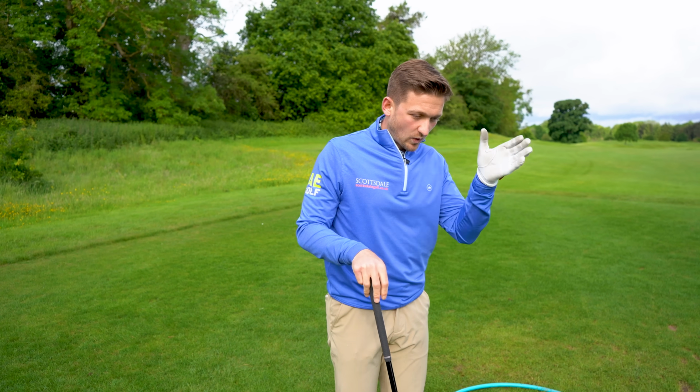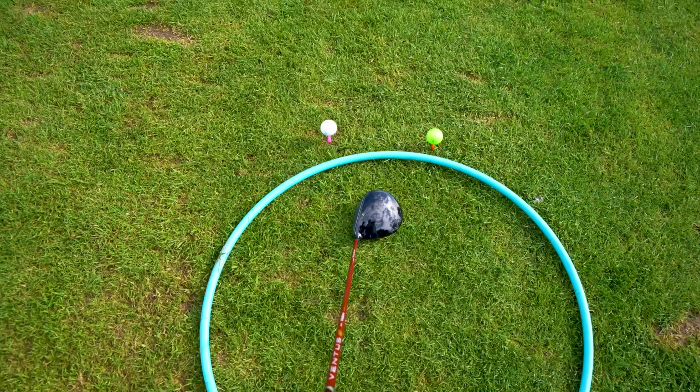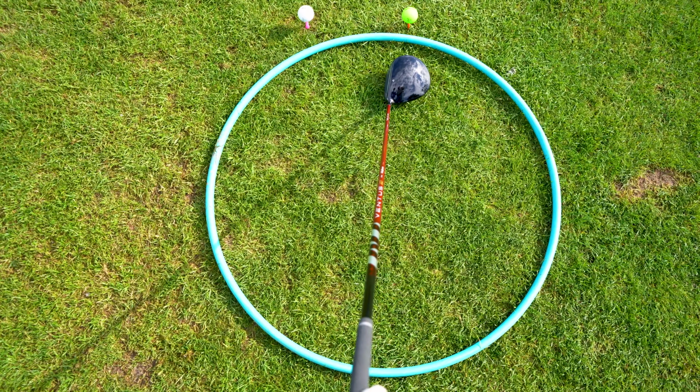Have a look at that. Where the green was, now you can see the golf ball is lining up with my left big toe, helping me swing less into out and more neutral, or potentially more out to in.